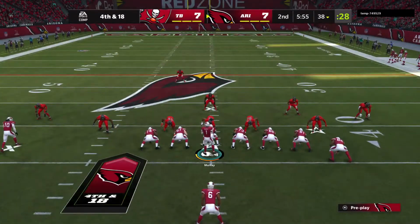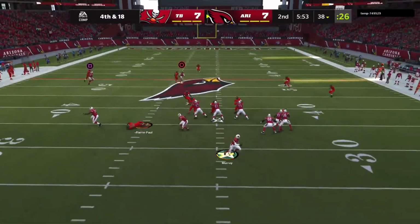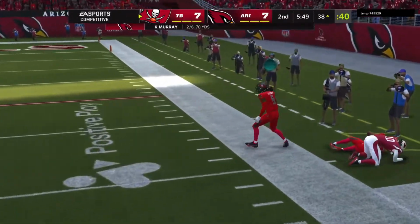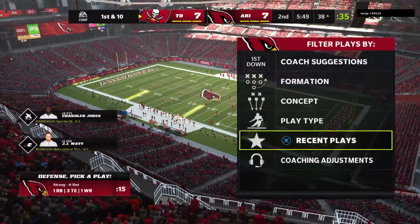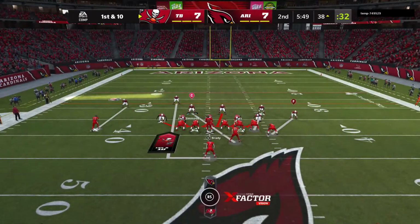And how about this? 4th and long, and they're going to go for it. They're going for it. Hits Murray. Rolling to his right. On the run, he'll let it go deep. Right sideline. And it's incomplete. They cannot convert, and they turn it over. Boy, a real head-scratcher there. And the Bucs are going to take over with excellent field position to boot.